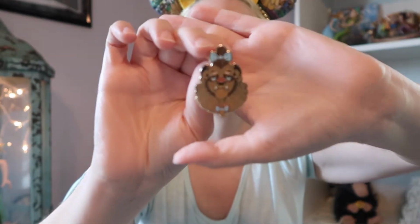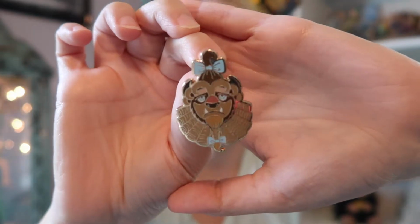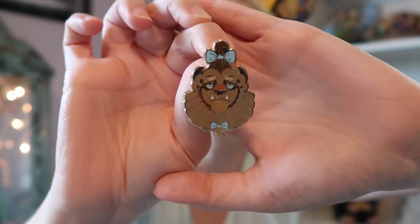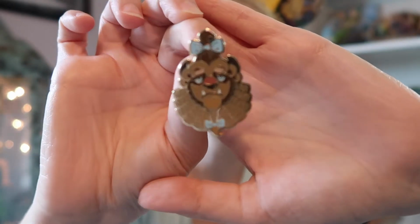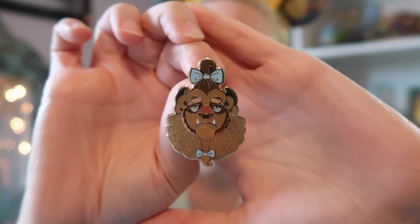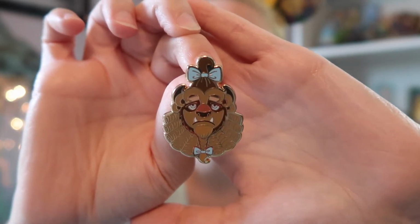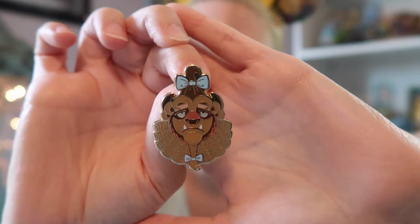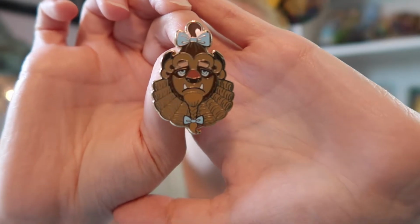Now I have it. And I'm not a Beauty and the Beast collector. It's not my favorite film, but I do like the Beast. I think he's, like, if I had to pick a prince, he would be the guy for me. I think he's so cute. Look at that face. Look at them eyes. He's just so over it. The bows. The detail in him.